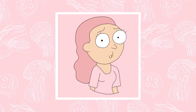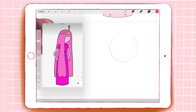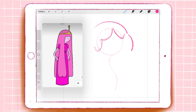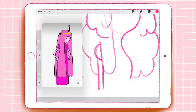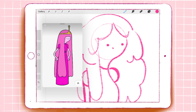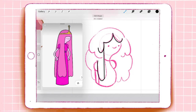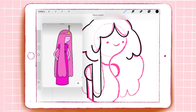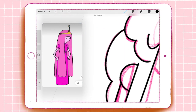Next up is Adventure Time. I'm currently watching Adventure Time for the first time. I haven't seen the full series. I love their illustrative style. It's very cute and bubbly, so I had a lot of fun drawing this one. I referenced Princess Bubblegum in order to replicate a lot of the same pinks and sort of curly-ish rounded ends in her hair. I wanted to replicate that into my curly hair.